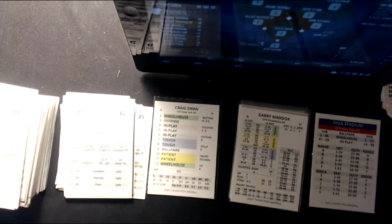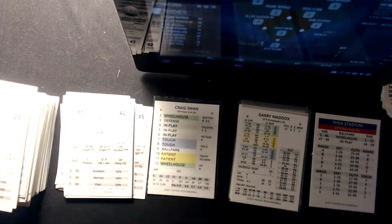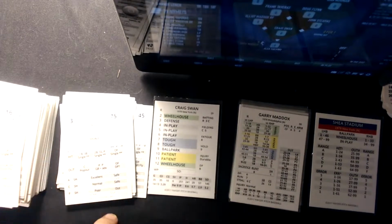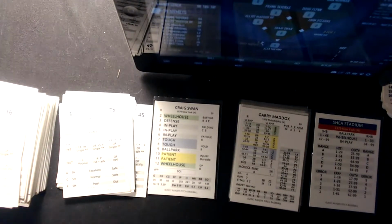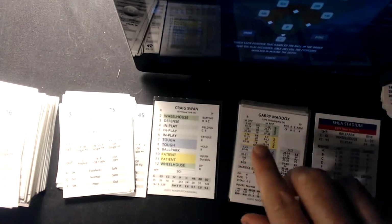So Craig Swan again for the Mets in the top of the 5th. It's 1-0 Phils, and the Mets have 2 hits. The Phils have 3 hits. Gary Maddox, he's 0 for 1. Right-handed batter. Batted .294 versus righties. That's an 8. That's going to be a tough pitch, 75. And that's a fly ball to center this time. Lee Mazzilli has it in his sights and puts it away.